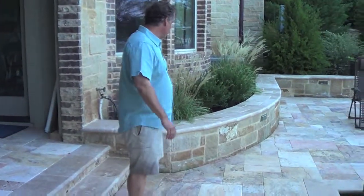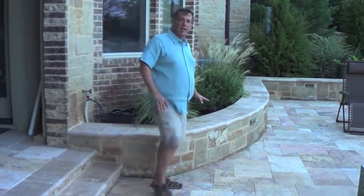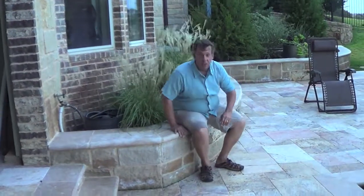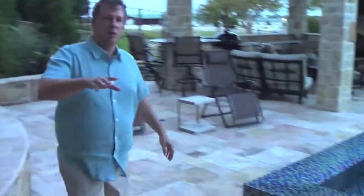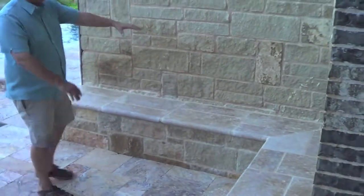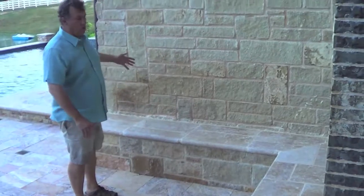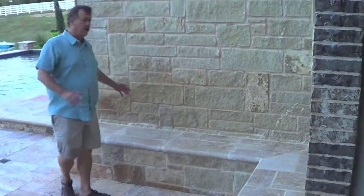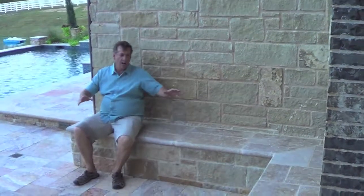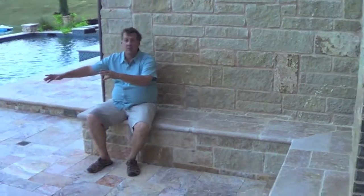So we ended up with a wall here, which could have been 12 inches high, but we made it 18 because it's a lot more comfortable to sit on than a 12-inch high wall. Now, on the other side here, we also came in with an 18-inch wall. The reason why is we exposed the raw foundation right here of the building, which is not very pretty. So we wanted to cover it up, so we built a little seat wall in this corner, which is a great place because it's right next to the spa.